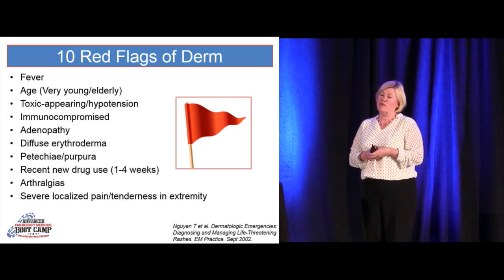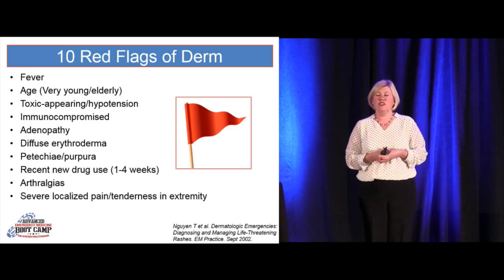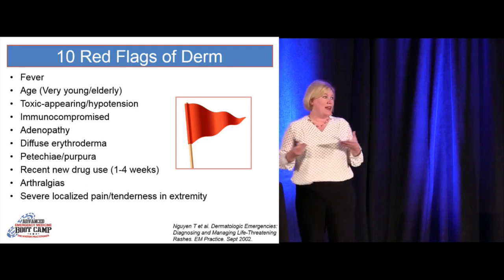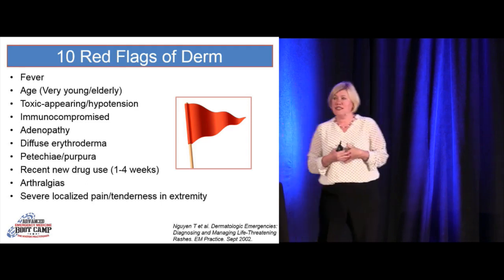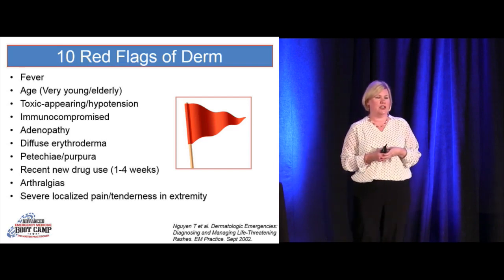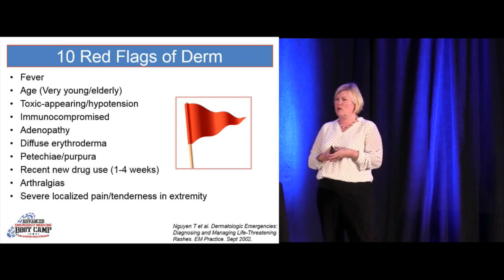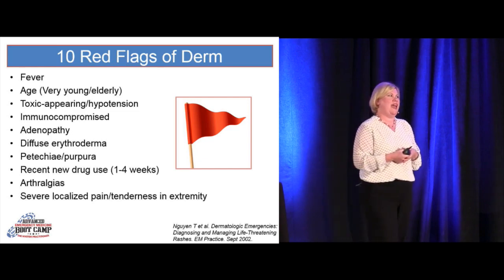Someone who started some kind of recent new drug, and this is an important question to ask because some of the conditions we will look at can be associated with antibiotic use. For example, they may not be on that antibiotic right now, they may have finished it, but asking about any new drugs, even ones you may have finished in the last few weeks, is an important question, really digging into that medication history, including things that are over the counter and not even prescription. Arthralgias, again, indicating more systemic involvement.